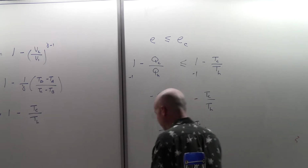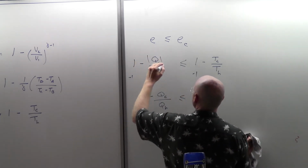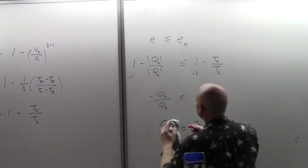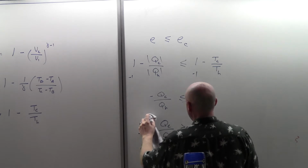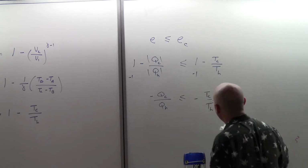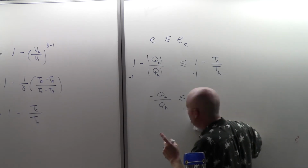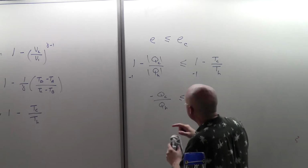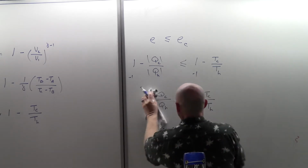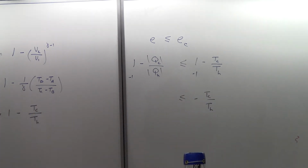Okay, let me try it again. This is absolute value. All right, so let me try it here. I'm going to leave that alone. And if I look closely at this, let me get rid of the absolute value sign. That's what I really wanted to say.